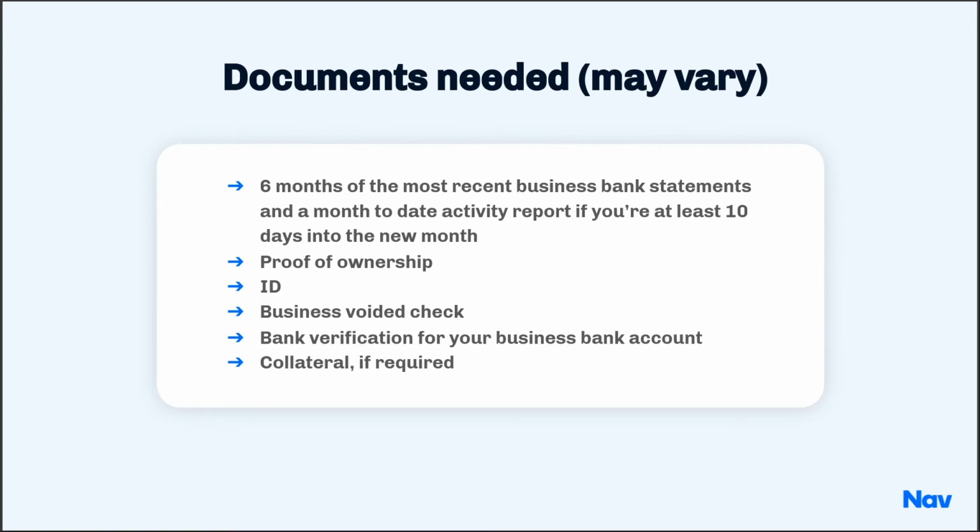The other thing is if your lender asks you for documentation, get it to them. I was at a conference where I was in a booth next to a banker, and he was trying to help a client close a loan for over $1 million.